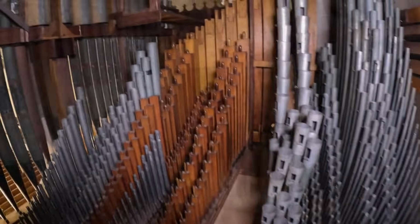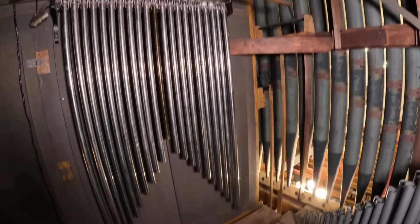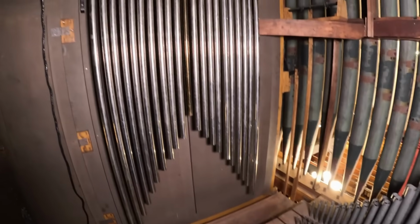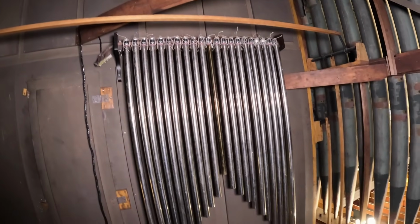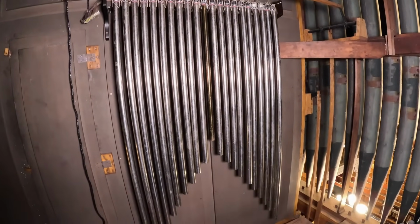Going back out here to the grate, we of course can notice the chimes hanging on the side of the swell. These are obviously newer with electric action and were added at some point.